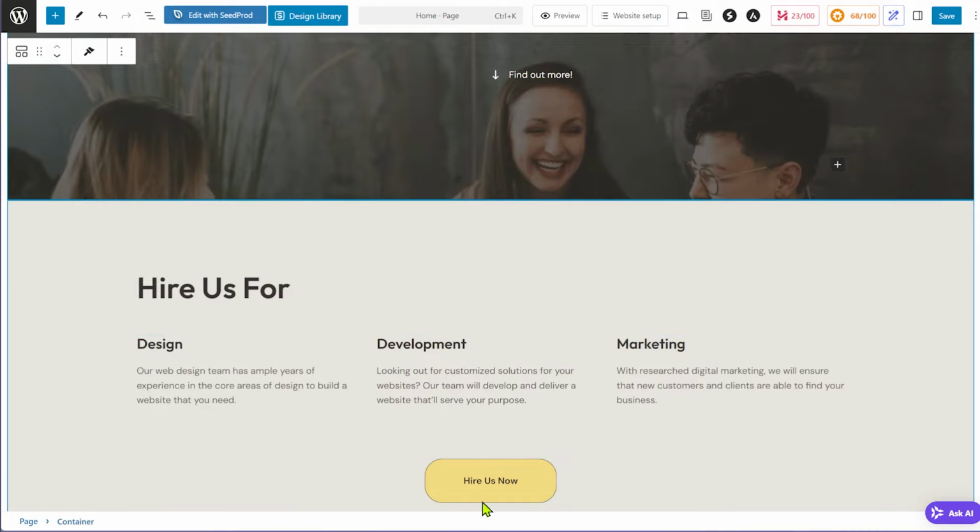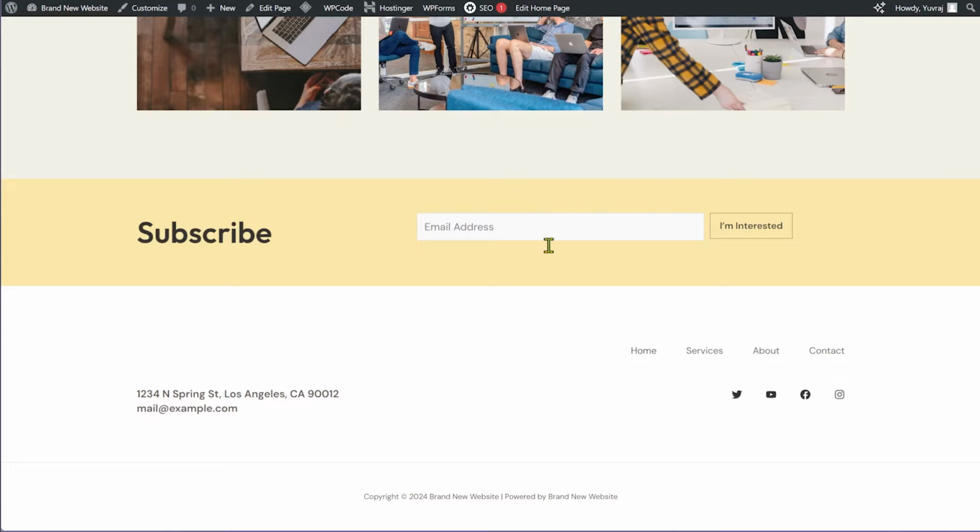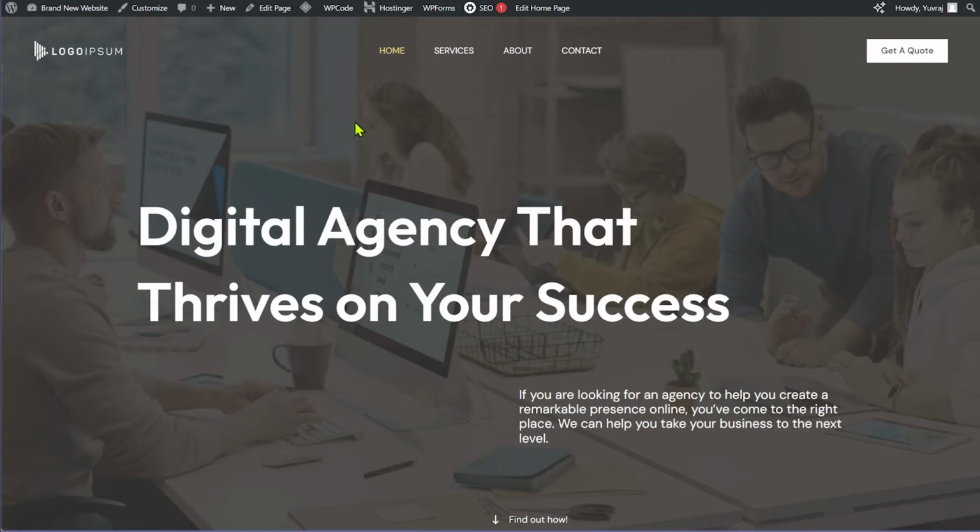Now, an important thing: once you've made all your changes, it's also important to save your pages. So I'll click save, and we have the page updated. If I go here, this is the old version of the page because I haven't refreshed this. Let's refresh this now.